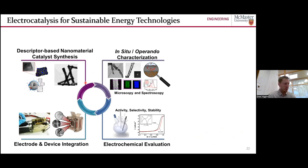So this is the framework by which many groups, myself included, operate in terms of developing new materials for these technologies and integrating them into the technologies. First, we go to the lab, we mix some beakers together, we stir some things around, we heat them up, and we synthesize these nanomaterials that we're targeting for having high activity, stability, and selectivity for this reaction. We then characterize them to understand their structure and properties, and then we test them for their activity, selectivity, and stability towards our application of interest.